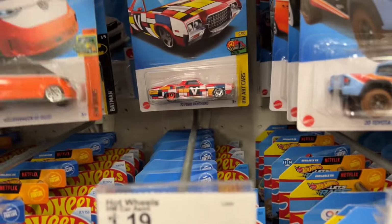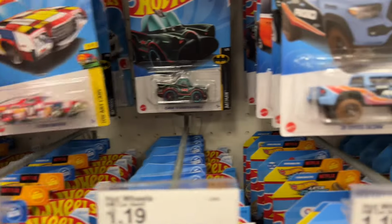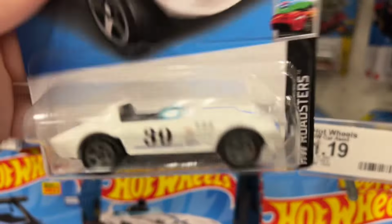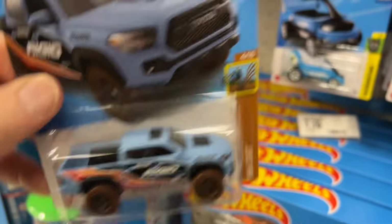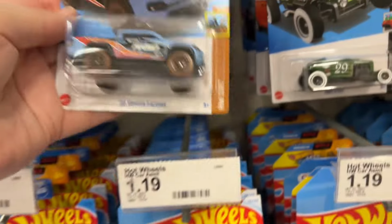Another Volkswagen. Oh, wow. Here's the Ranchero. I remember this one. Yeah, we got some of the oldies here. So strange. They're like 2023s and some of the newer ones. Yeah, that's a G case from 2023. There's that manga that we used to see a lot. This is new. Toyota Tacoma. It's got to be the new L case. Not the M, but it's an L case.